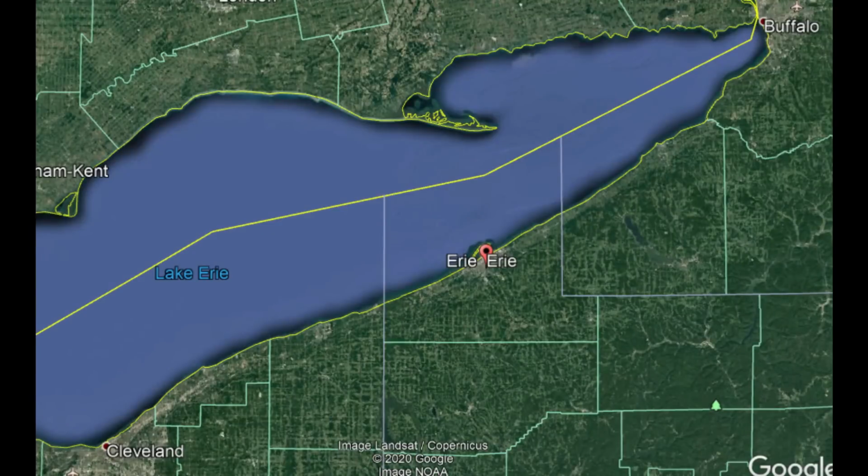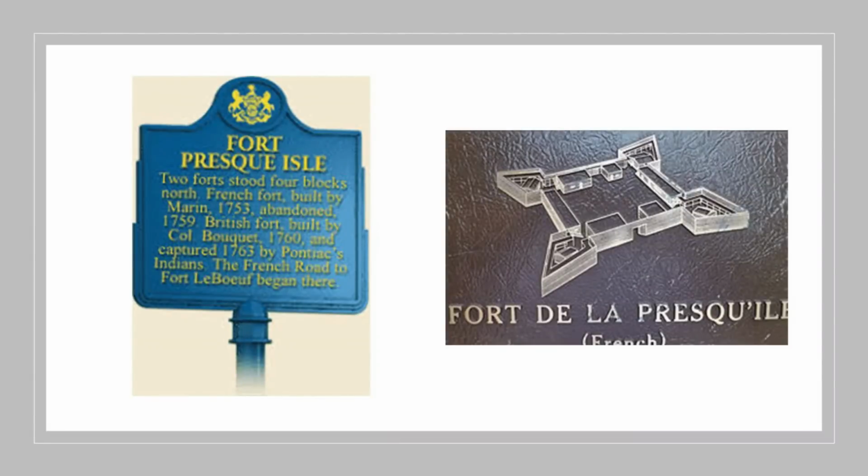The next place on the alignment is Erie, the largest city in northwestern Pennsylvania and the seat of Erie County. Erie is halfway between Buffalo, New York, and Cleveland, Ohio, on the south shore of Lake Erie. We are told the French were the first Europeans to arrive in the area, which had been inhabited historically by the indigenous Erie people, and that the French were the ones to construct Fort Prescott Isle near Erie in 1753 to protect the northern terminus of the Venango Path, the year before the beginning of the French and Indian Wars in 1754, which lasted until 1763. Fort Prescott Isle was abandoned only 6 years later.